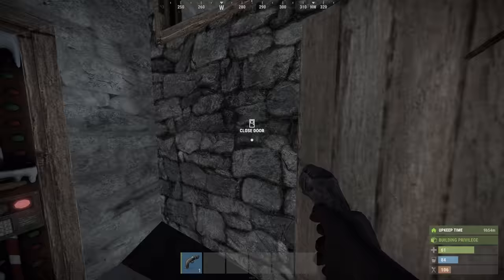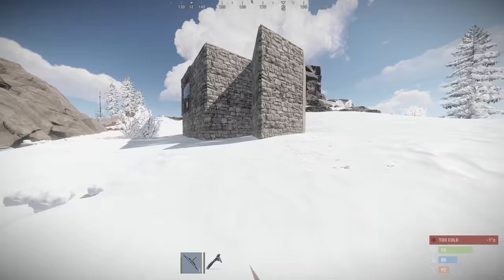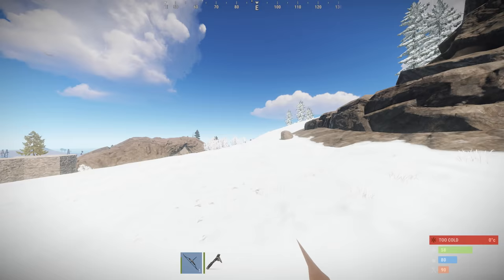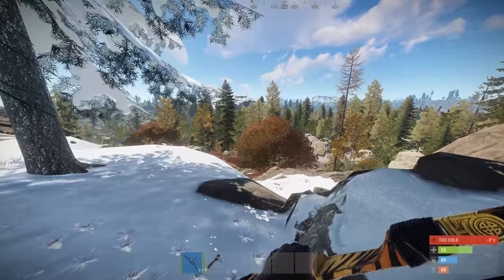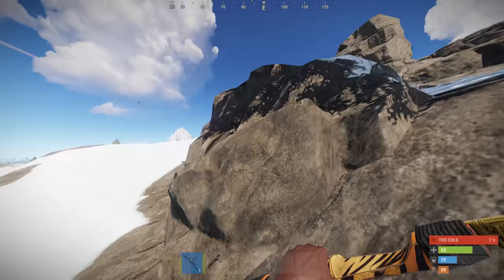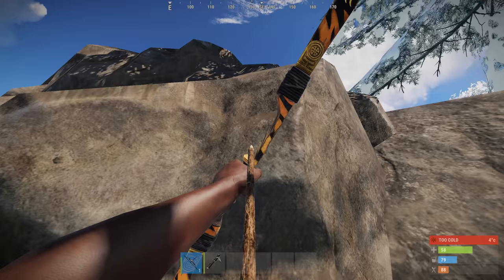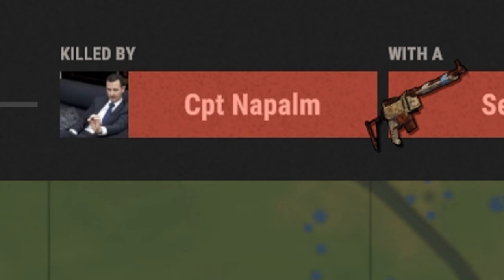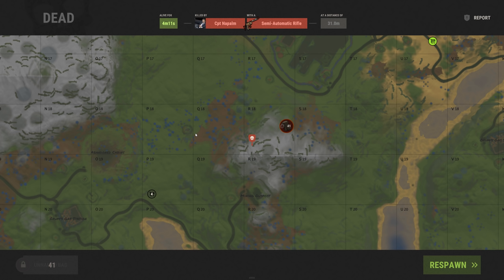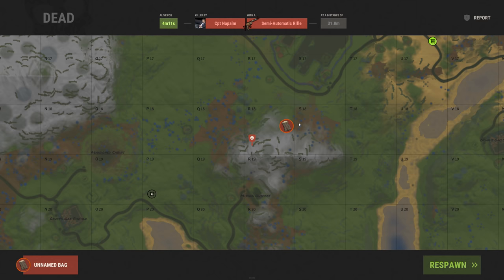I eventually checked outside the base to see if they're still hanging around, which they weren't. But then I heard something going on close by. Oh. This fucking guy again, dude. The same as that guy that killed me at the airfield. Looks like he's making his way around.